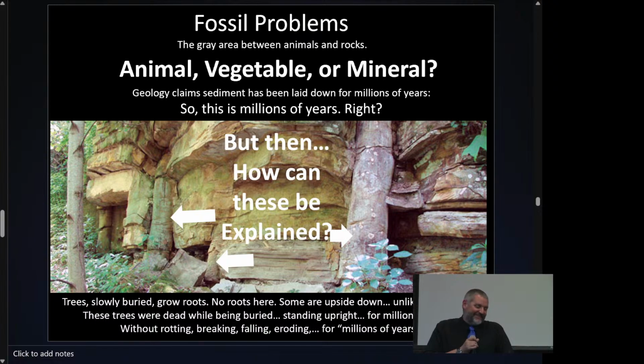Fossil problems. I love this. Geology claims sediments have been laid down for millions of years. So this is millions of years, right? Look at those layers. How do you explain this? You know what those are? Anybody? Show of hands. There. What are they? Polystrate fossils. They're trees. You go, well, trees could be standing for a long time. They're not all right side up. I haven't seen many trees grow upside down. How do you explain that?